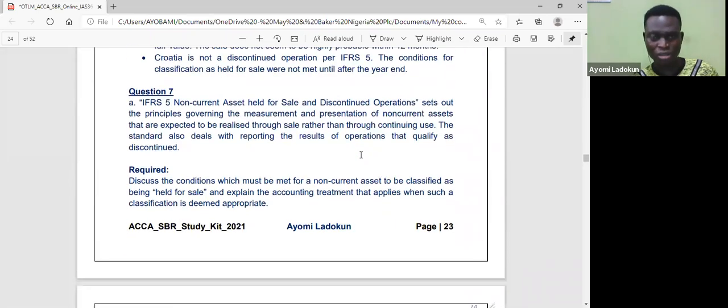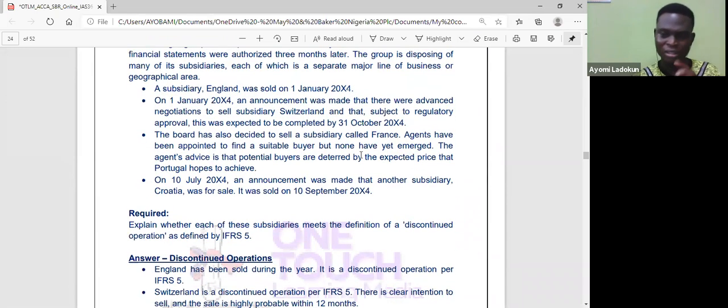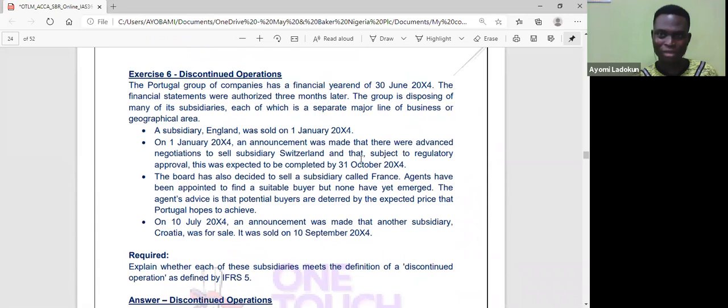Then I go to question 7, and that will be the end of IFRS 5. So I can quickly explain IAS 10. I'll be glad if we can finish off IAS 21 this night. Okay, so next week is starting off with group accounting.